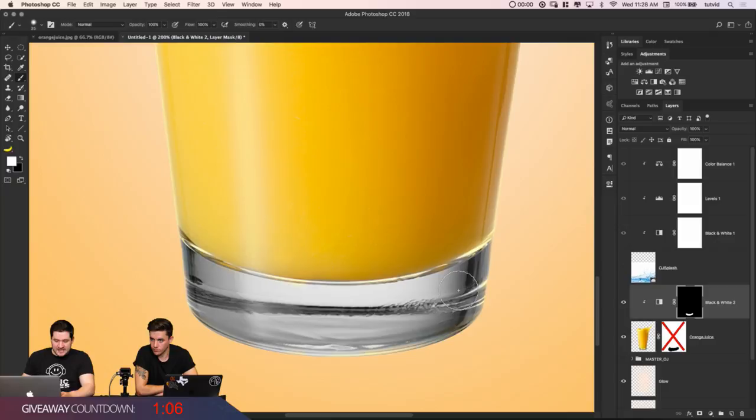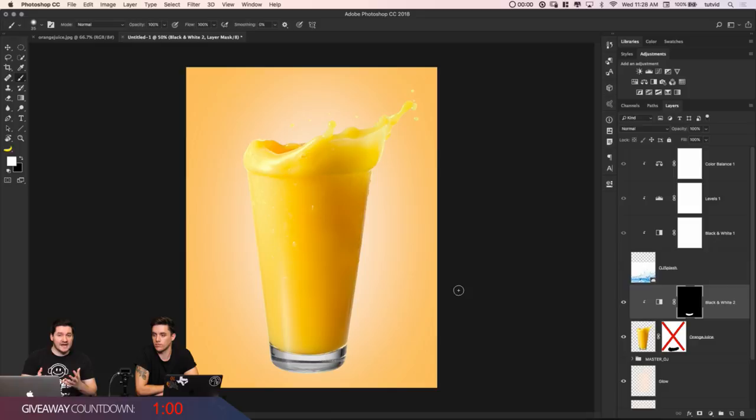Now that being said, if you're placing this glass on a bright red counter or something, you may want to go in there with hue saturation and say, hey, swing this green to a red, boost the saturation a little bit and be done with it. So a lot of different ways you can go there.